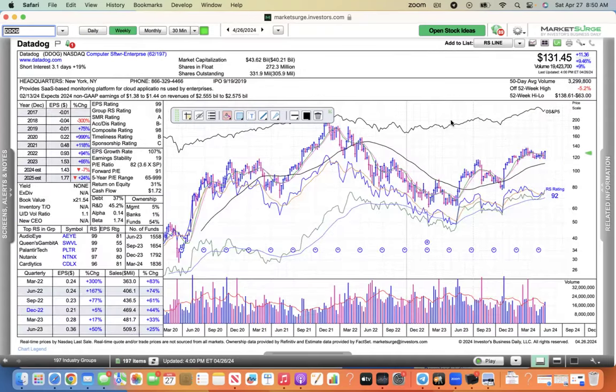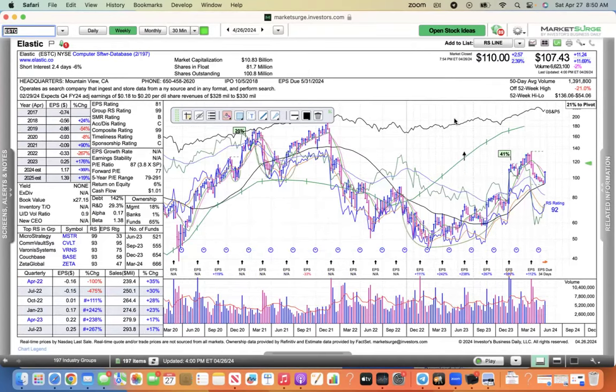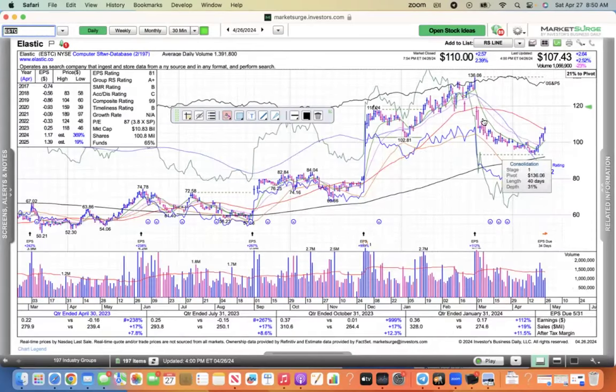I got to go to the weekly. This is a weekly review, and you can see the earnings line heading due north, and the stocks usually follow the earnings line. So ESTC is another. This is the last software name, I promise. Its earnings line's heading due north. Stock might have gotten ahead of itself here. It broke out of a base and really ran hard and now pulled back. You can see maybe some capitulation selling in here. It's got a rounded bottom here on the daily.